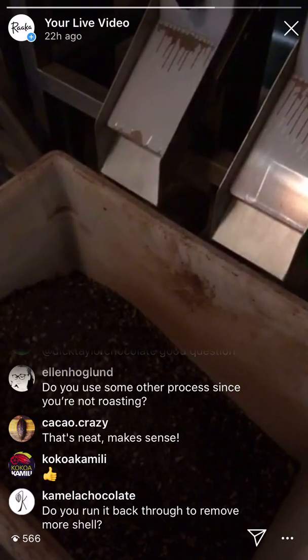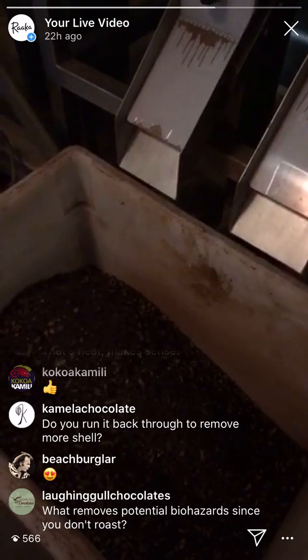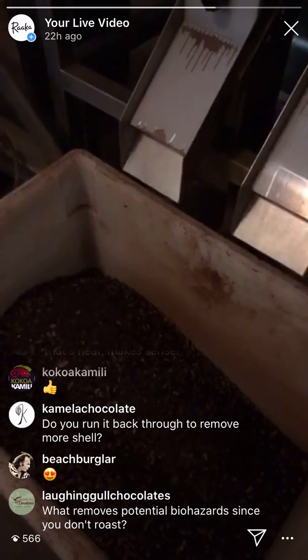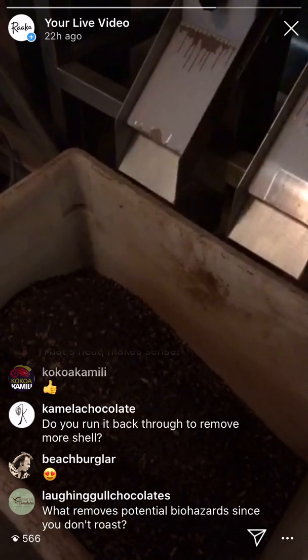Maybe someday. Do you run it back to remove more shell? So we actually have the optical sorter to make sure to click share at the end. I do need to make sure to say this.